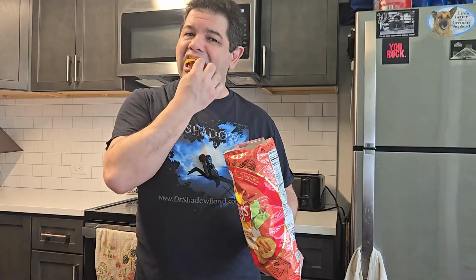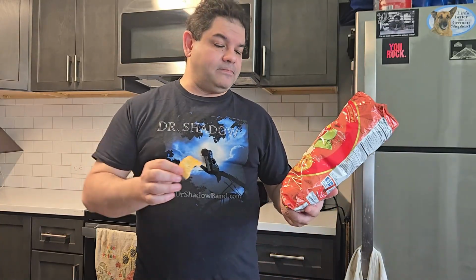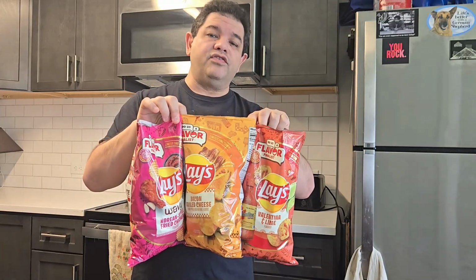Take one more here. And it's definitely a tasty chip. The ratio of flavors, I feel like maybe there's just a touch too much lime compared to the salsa picante. I think a little more salsa picante in this flavor would make it even better. So there are your three flavors.